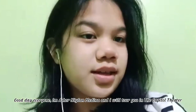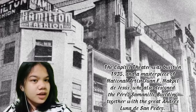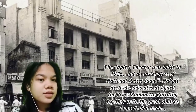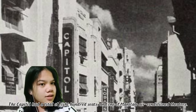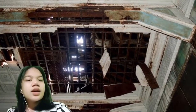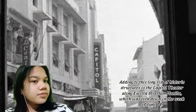April 22, 1822. Good day everyone, my name is Asher Niylan G. Medina and I will tour you in Capitol Theater. The Capitol Theater was built in 1935 and is a masterpiece of national artist Juan F. Nakpil, who also designed the Pacific Manila building. Together with the great Andres Luna de San Pedro, the Capitol had a total of 800 seats and was one of Manila's air-conditioned theaters. Adding to this long list of historic structures is the Capitol Theater along Escolta Street in Manila, which was torn down in the week of June 14.